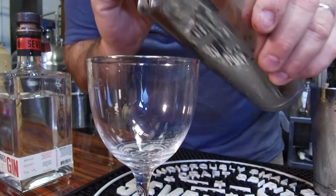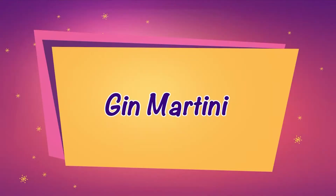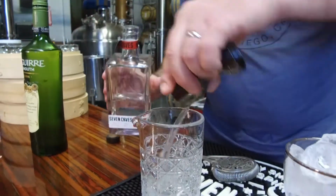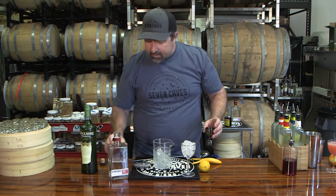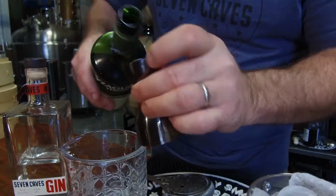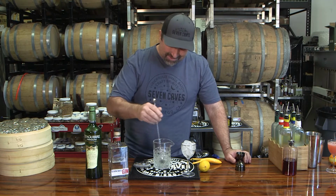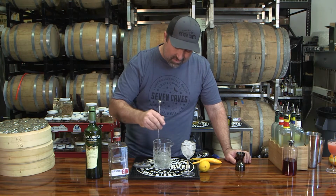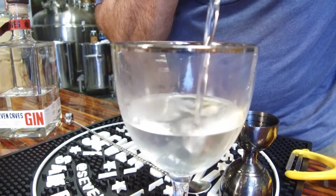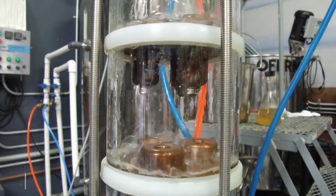This is a take on sort of a traditional sunset. So you take 2 ounces of 7 Caves La Jolla Cove gin, which is a California sea kelp and Meyer lemon gin. We just add 1 ounce of Blanc vermouth. 2 ingredients. Martinis should be stirred, not shaken. We stir them with some big pieces of ice. And then lemon balances the salinity of the cocktail.